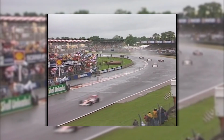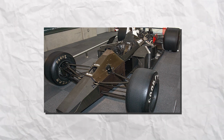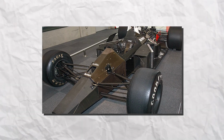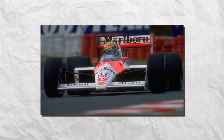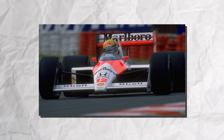While the engine and aerodynamics often stole the spotlight, the MP44's chassis and suspension were equally crucial to its success. The monocoque was constructed from carbon fibre and Nomex, materials at the cutting edge of motorsport technology at the time. This resulted in an incredibly light yet extremely rigid structure, providing an ideal platform for the suspension and powertrain.